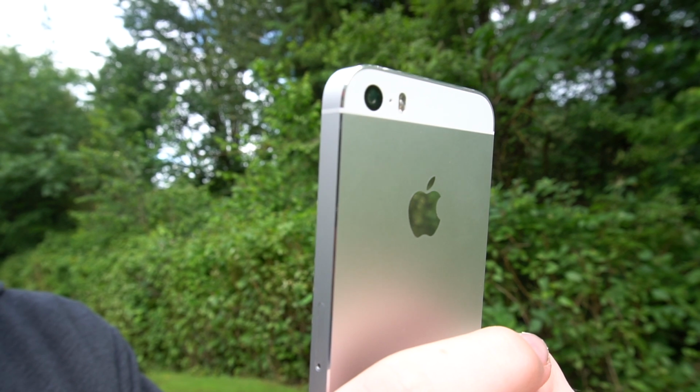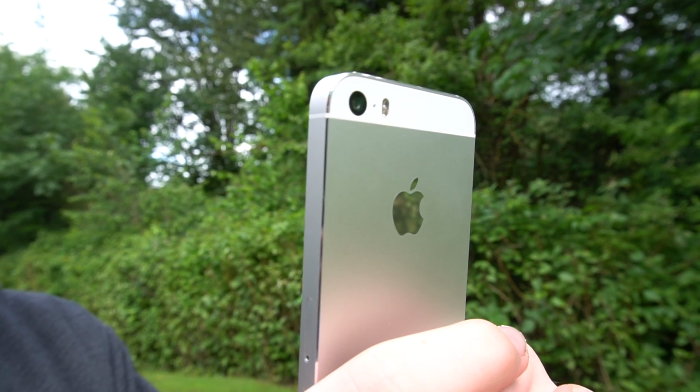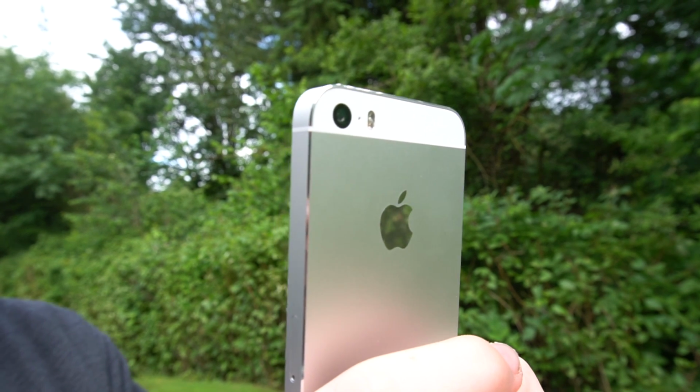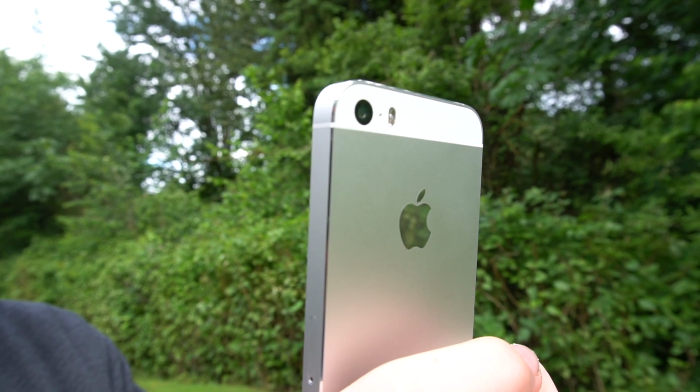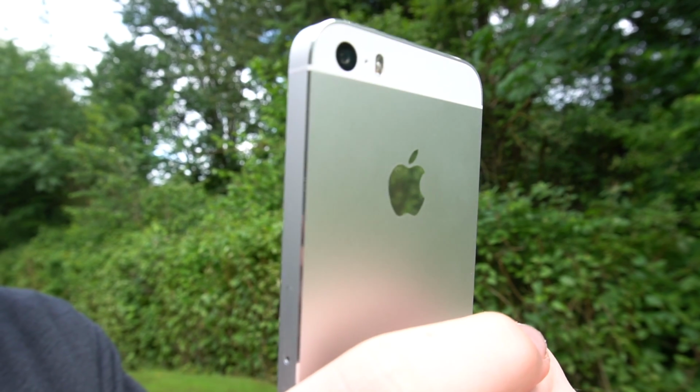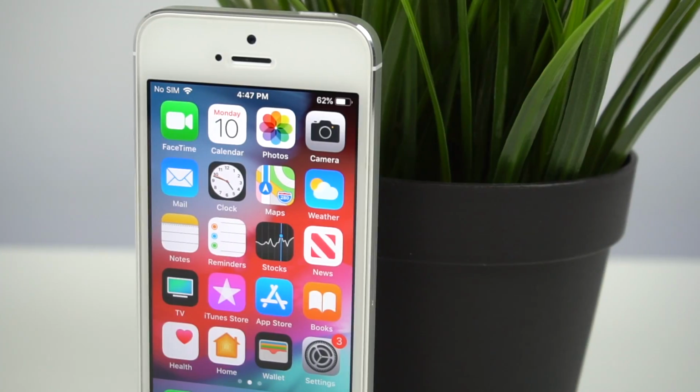and it works well. The camera on the 5S is, well, okay, although it doesn't take amazing looking photos. It'll do the job, and for the time it was one of the best out there. The rear sensor has 8 megapixels and the ability to shoot 1080p video. Assuming you have good lighting, it'll take a decent shot, and I'll show some photos from it in a moment.